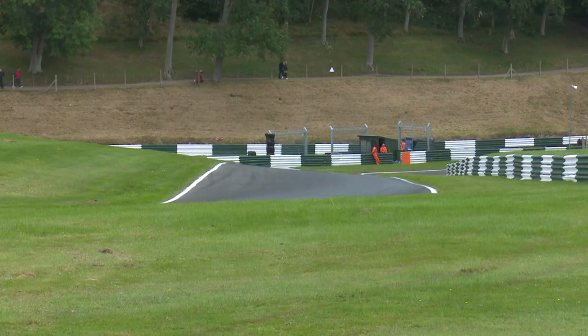What's next then? Well, we go from pre-66 touring cars to big cats. It's the Jaguar Enthusiasts Club Saloon and GT Championship. XJ6s, XJSs and Jaguar XK8s. On a slightly damp track, this is going to be a lot of fun, to say the least. Before we give you the grid for this one, we can have a couple of interviews from earlier on.